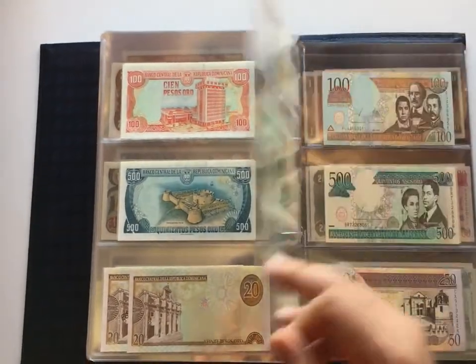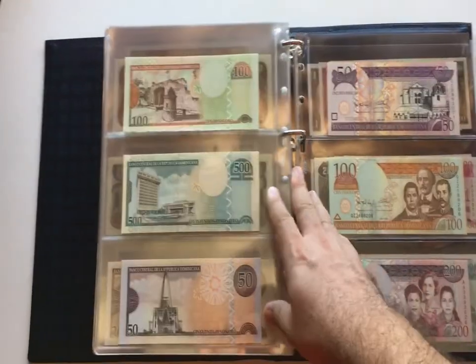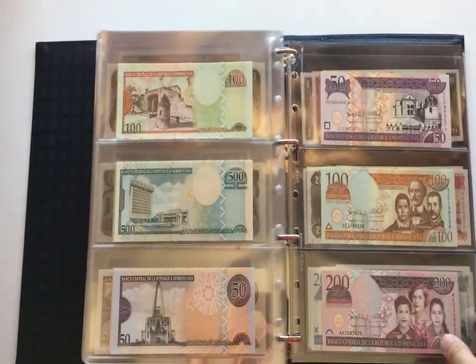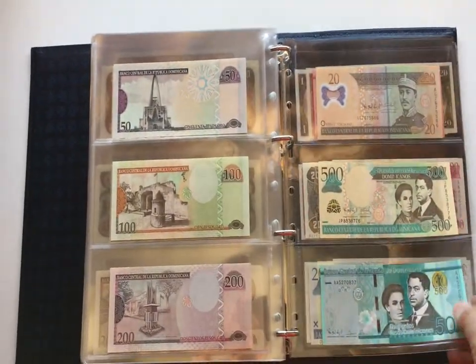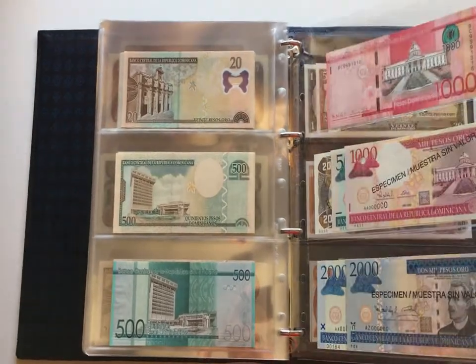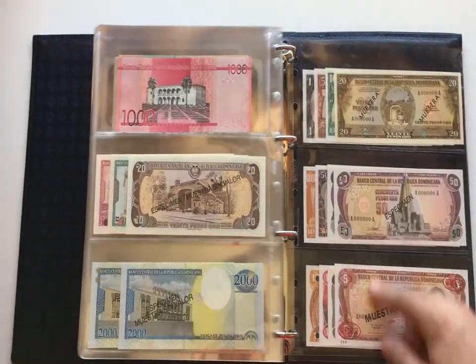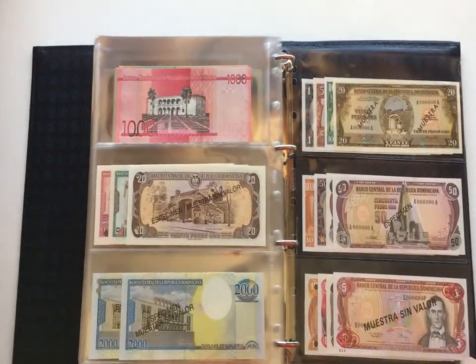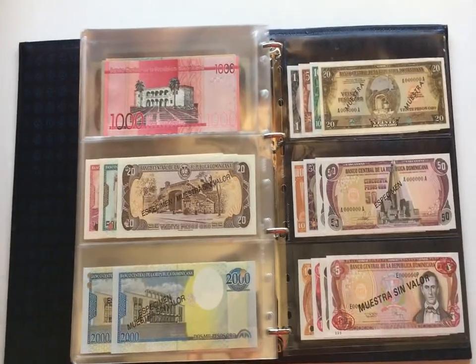And these are a bit newer, but still not the current banknote family. And this is the current banknote family. Is this one and this one. And then I have a lot of specimens for which I don't have the original banknotes. So for this, I need to get more pages. Good, and that was it.